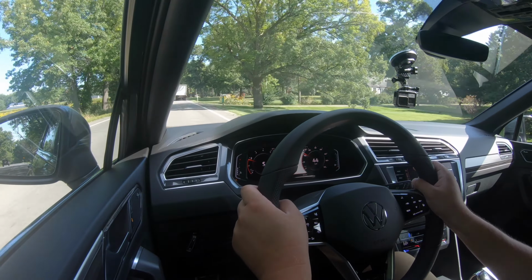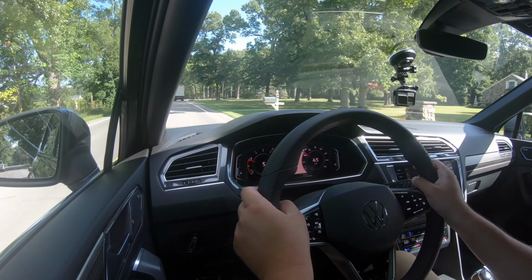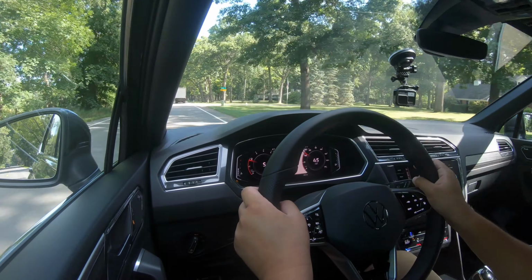You know, my sister's shopping for a car. This is going to be on her short list. I'm going to highly recommend this vehicle for her.